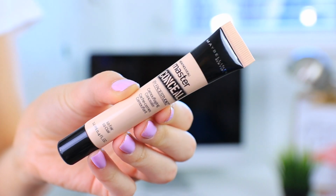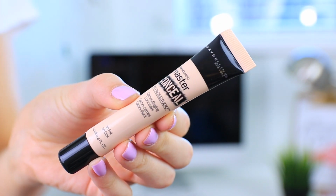And the first one that I use for under my eyes is the Maybelline Master Conceal Camouflaging Concealer. This has amazing coverage. It is so highly pigmented and completely covers up dark circles or redness around your eyes. I love it. I have it in the shade 10 Fair, and it completely brightens up my eyes. Like I said, I am wearing this under my eyes today.